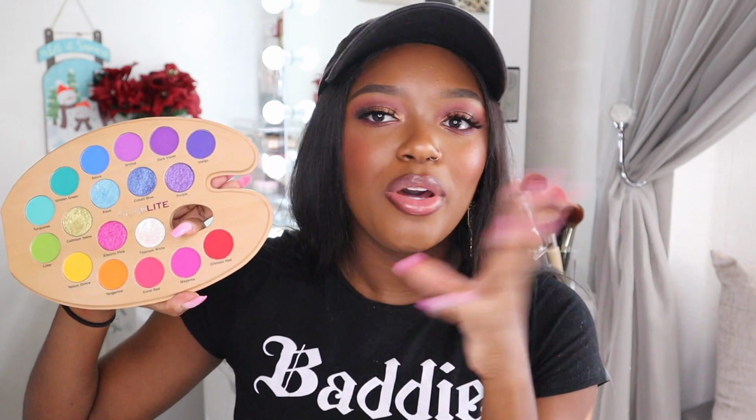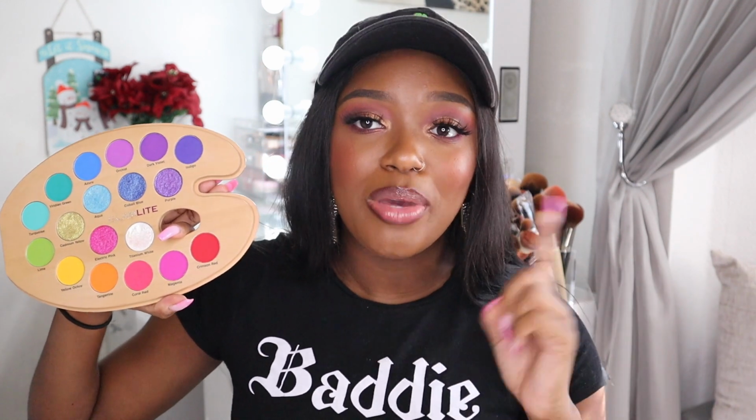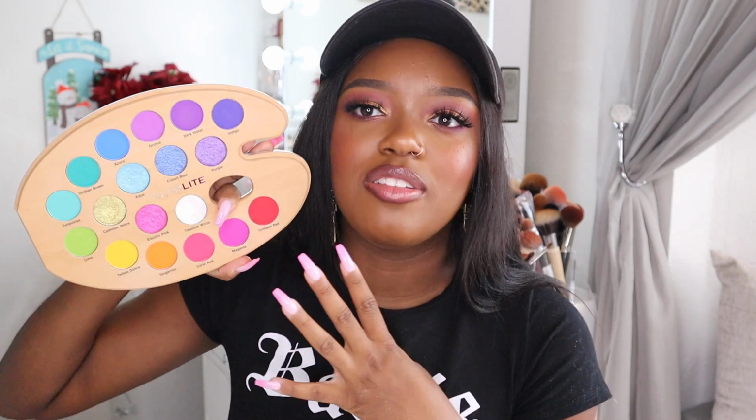If you put a rainbow palette in front of me and you put this one and the original paint palette, I would pick this one in a heartbeat because I just really prefer these types of blues and purples and pinks. Number 1 and 2 were so hard for me because they are low-key kind of similar, but they're not.